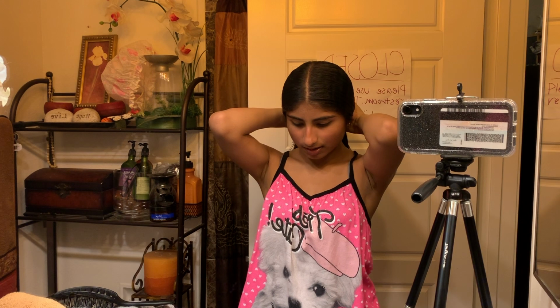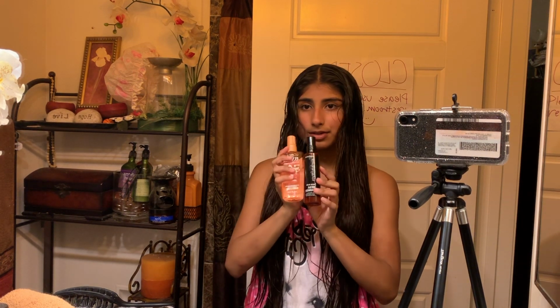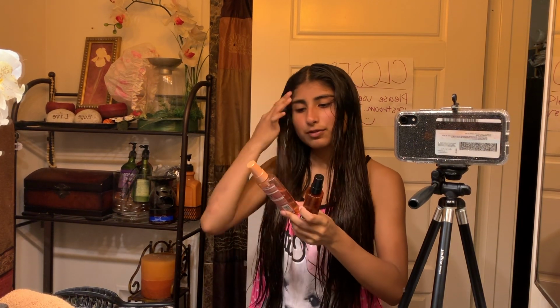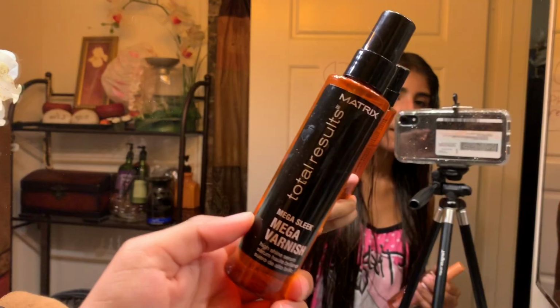Okay, so once it's all brushed like that, I split it in half, and I do 2 pumps on each side, going from the bottom to the top. Okay, so now I use these 2 products mixed together, and the first one is right here. So that's it. And then I use the Matrix.